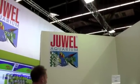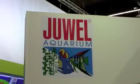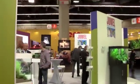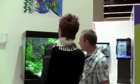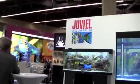Jewel Aquarium is one of the largest aquarium product manufacturers in Europe. They build some of the nicest tanks and furniture I have ever seen, and I wish that some of the dimensions would be produced in the USA, especially some of the long, low, and deep tanks that make beautiful planted displays. Jewel also produces a full line of lighting, filtration, and consumable products for both fresh and marine aquariums.